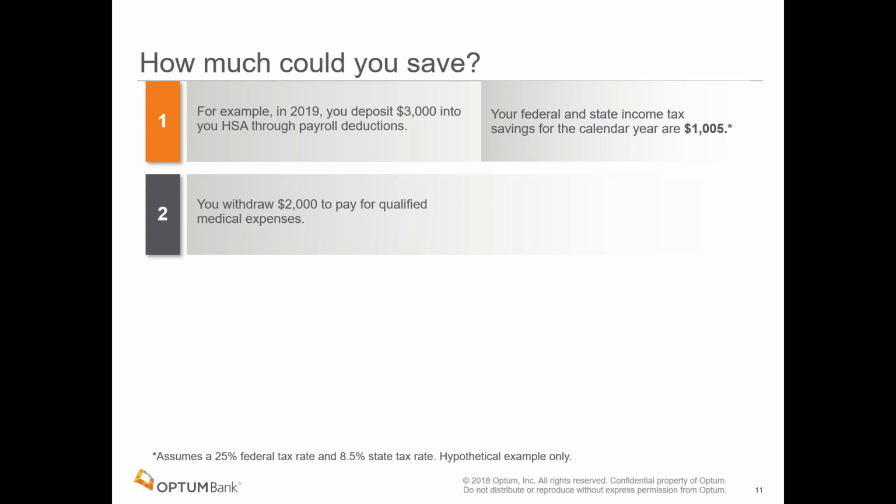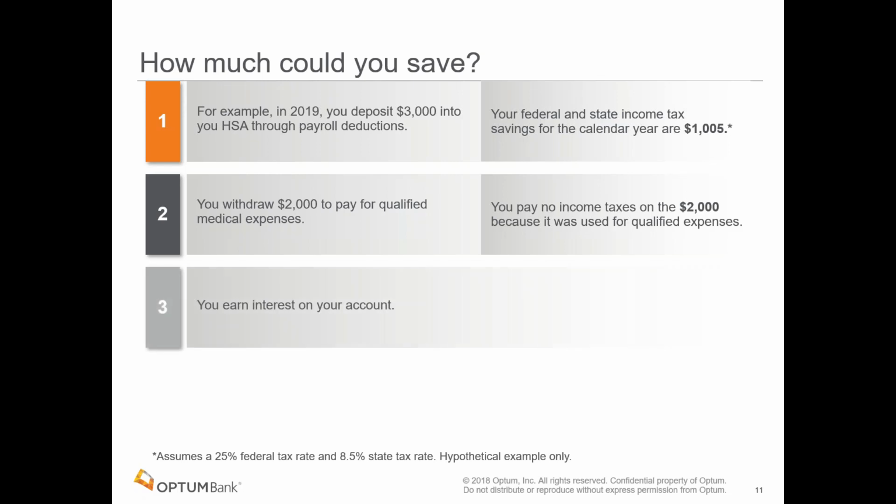Now, we're also going to assume that you withdraw $2,000 from your HSA to pay for qualified medical expenses for you and your family. Because those withdrawals are for qualified medical expenses, you won't be taxed on the $2,000 that you withdraw. That money will be withdrawn tax-free. As you're depositing money into your account, you're earning interest. Any interest you earn on your account is also tax-free, whether it's interest earned on your cash savings account or whether you are investing and you have earnings on your investments.